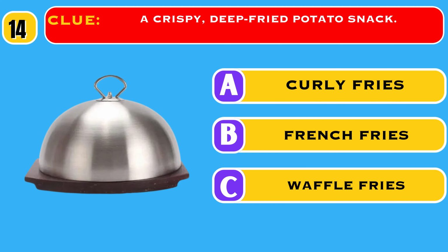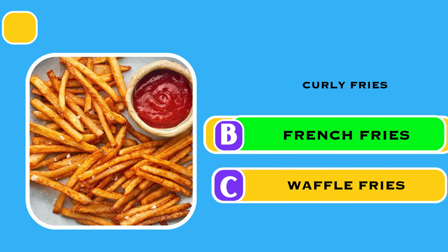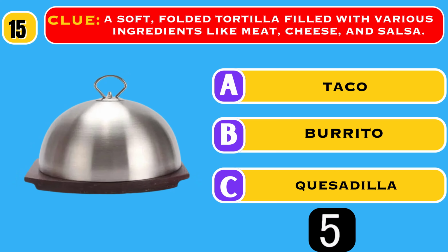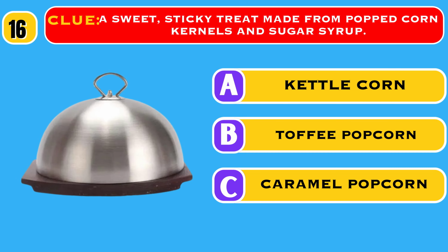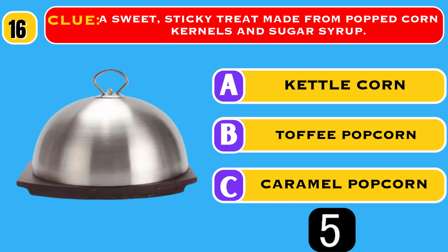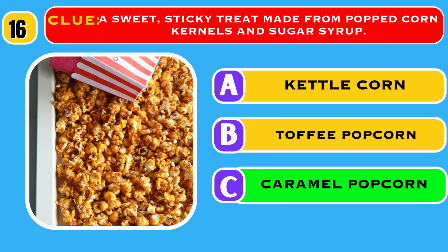A crispy, deep-fried potato snack. It's French fries. A soft, folded tortilla filled with various ingredients like meat, cheese, and salsa. It's taco. A sweet, sticky treat made from popped corn kernels and sugar syrup. It's caramel popcorn.